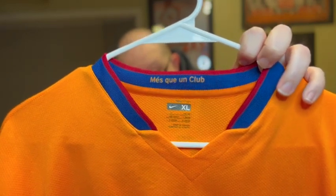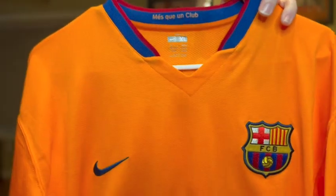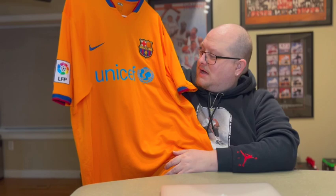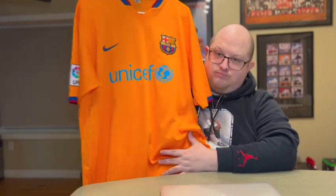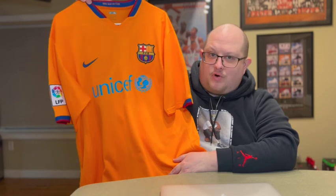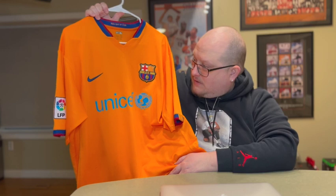Another cool detail here on the collar, you can see it says Messi, un club, which is more than a club. Just letting people know that the team in Barcelona for Catalonians, or Catalans, is really important to them and their culture. And it's more than a football club to many of those fans. So a really cool detail.